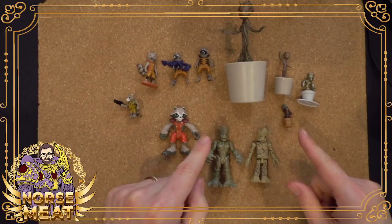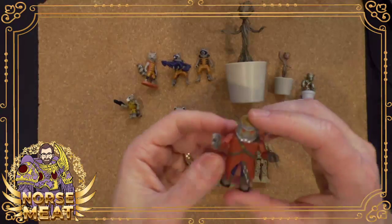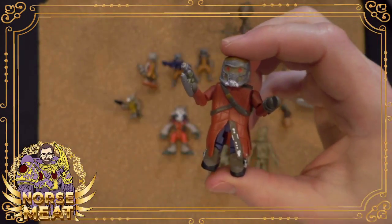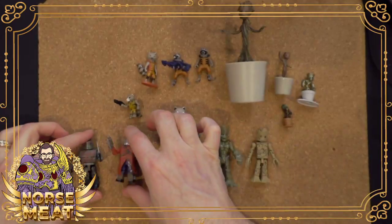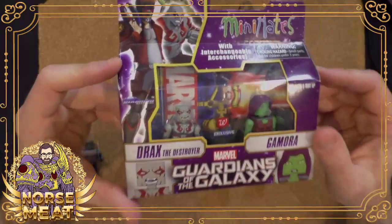And the reason why I showed some of those is because they've done Minimates for Guardians of the Galaxy in a couple different versions. So while these are clearly movie based, and again the other two that I showed, I'm going to open up these. So we've got Drax and Gamora.